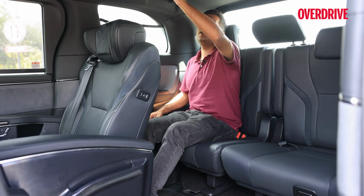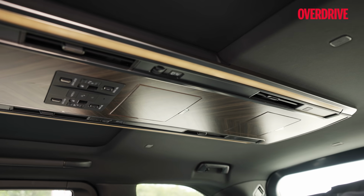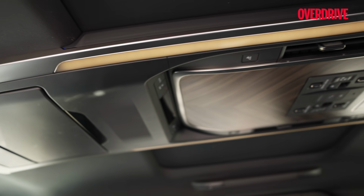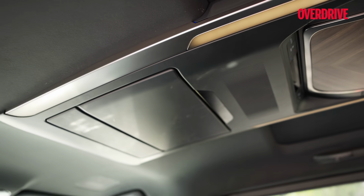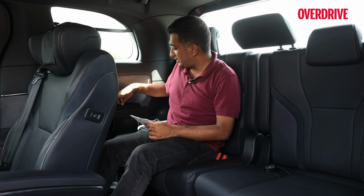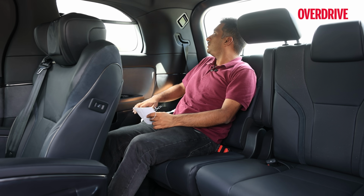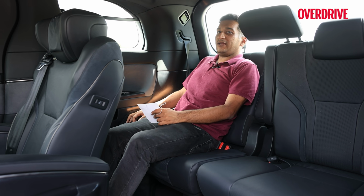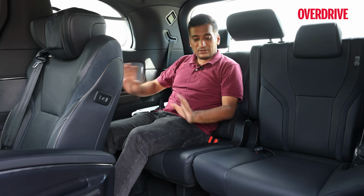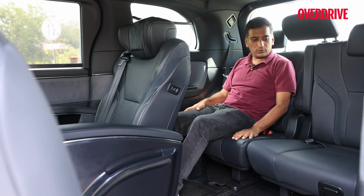And then of course you have lights here, this compartment, vents, buttons for the blinds here so that you control these blinds, a charging port, more space for knickknacks, bottle holders, and even a reclining function, which you can recline to a pretty useful angle, as you can see. So even in the third row, the Lexus LM is perfectly good for as long a journey as you want to do.